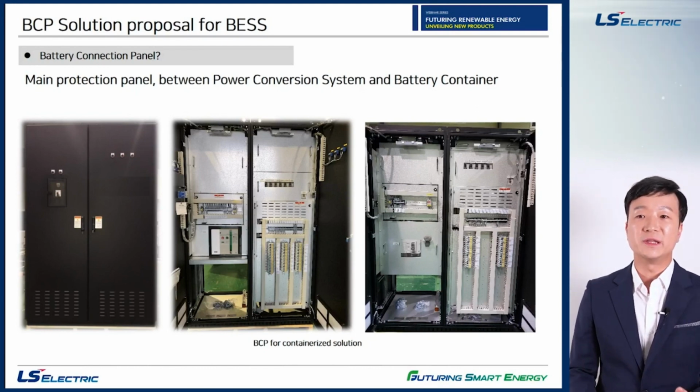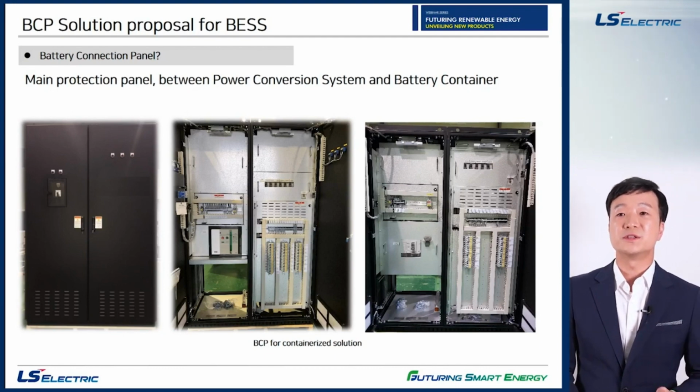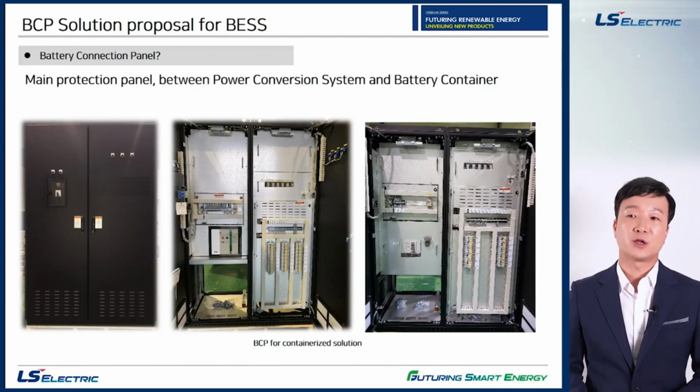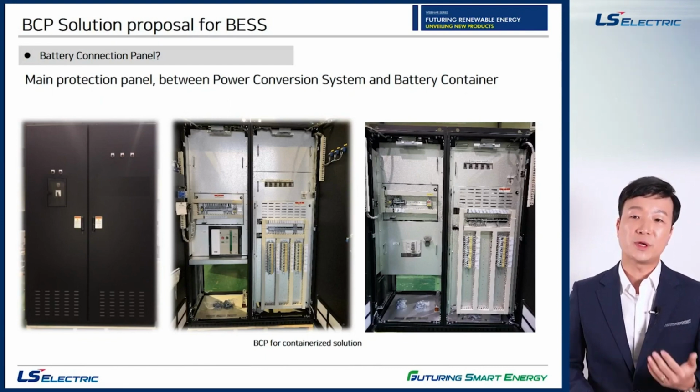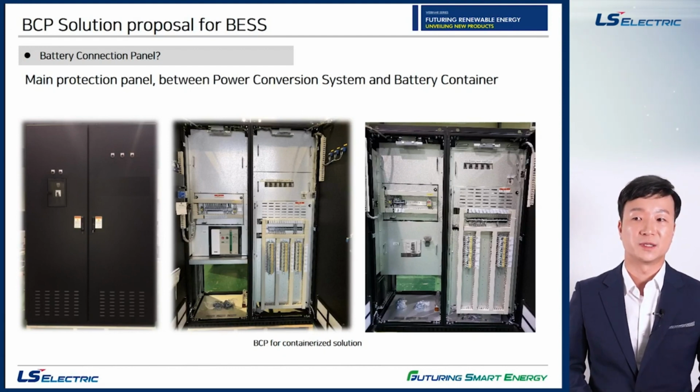As you see here in the slide, this simplified switchgear normally locates between battery system and power conversion system. It consists of various electrical apparatus, including main DC switch and DC fuses and control gears. The main purpose of using BCP is to protect lithium-ion battery system from the unexpected electrical fault. It prevents not only technical problem, but also any commercial damage during operation.